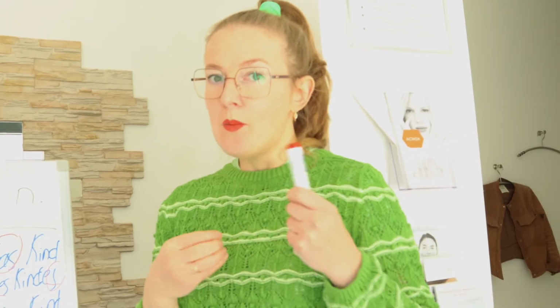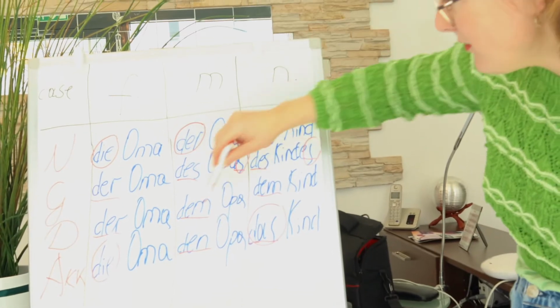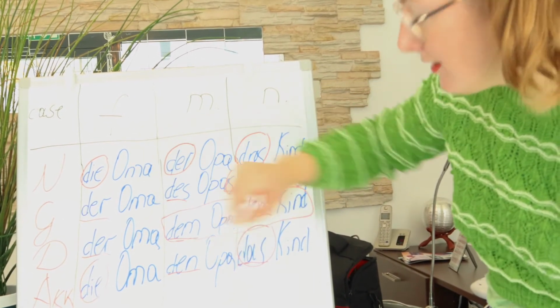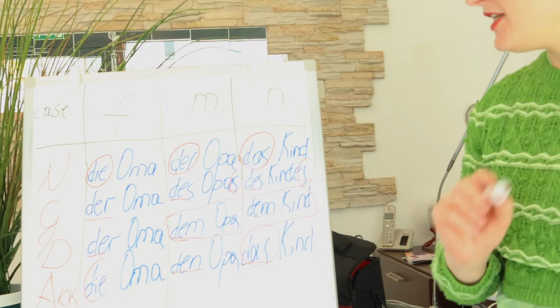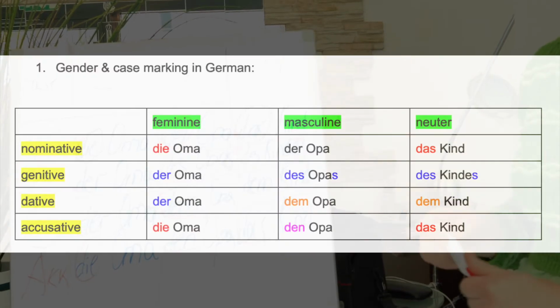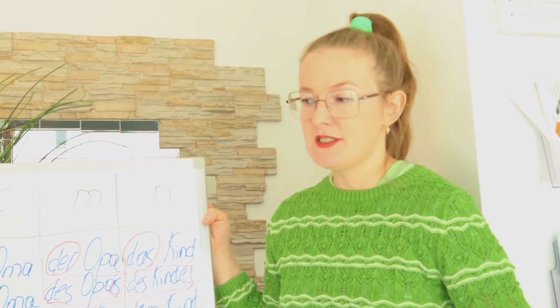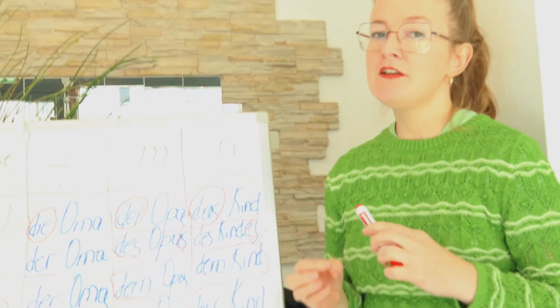But what's the same again? We've got here, guys, the masculine nouns and the neuter nouns. In the dative case, they've got, look here, the same articles, dem Opa, dem Kind. And also in the genitive case, let's circle it, des Opas, des Kindes. So, I know, the question that arises is, can we skip this learning, which looks quite complicated? Unfortunately not.